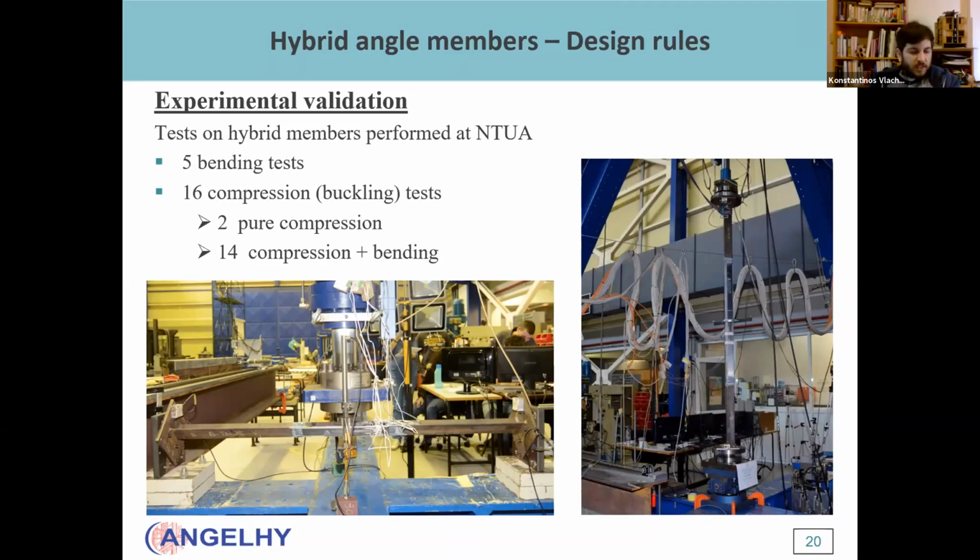The set of tests included 5 bending tests and 16 compression tests. In the bending tests, 3 of them were about bending about the minor axis, and 2 of them were bending about the geometrical axis. Regarding compression tests, in 2 of them the load was applied centrically and without any eccentricity, and in the rest of them various eccentricities were implemented that corresponded to combined compression and bending conditions, strong axis bending or weak axis bending.